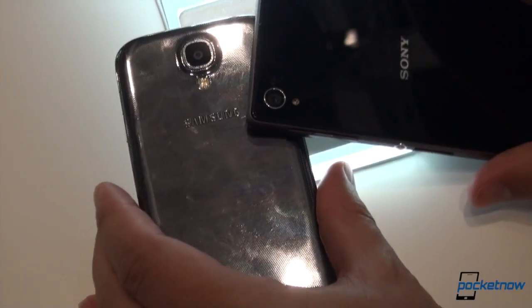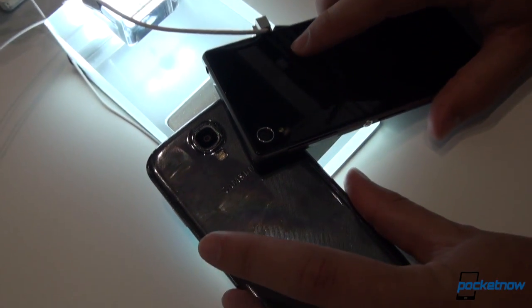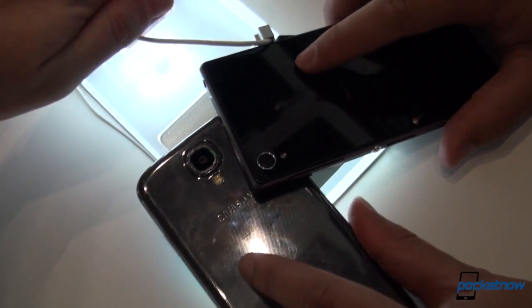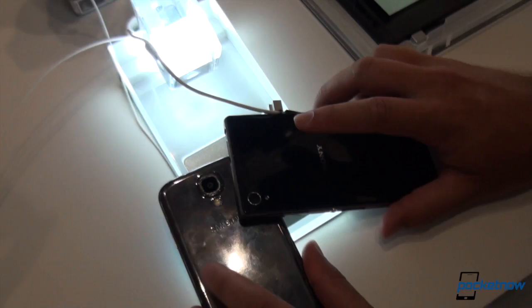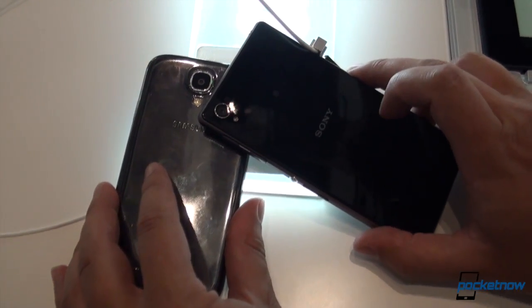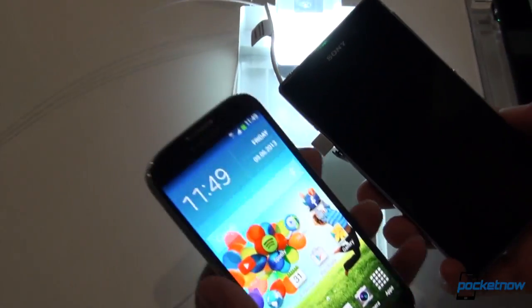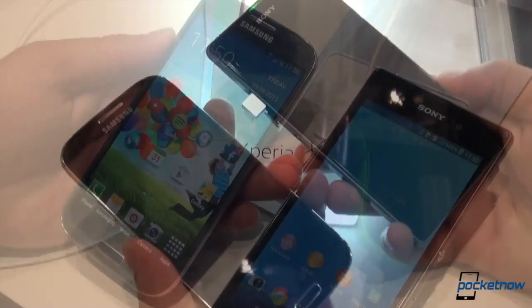And under the hood here, let's see if we can get you just a little bit more angle on this. Sorry about the smudging, we did wipe them off. Under the hood, a Snapdragon 600 on some variants of the Galaxy S4, but this one is the octa-core, and a Snapdragon 800 over here, both of them running with 2 gigs of RAM. Let's check out how they perform in terms of software.